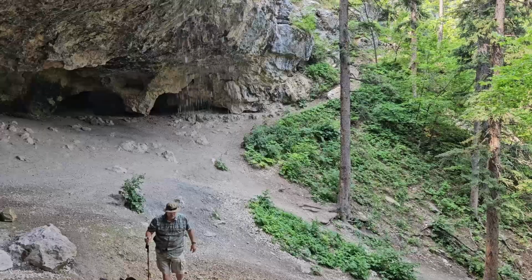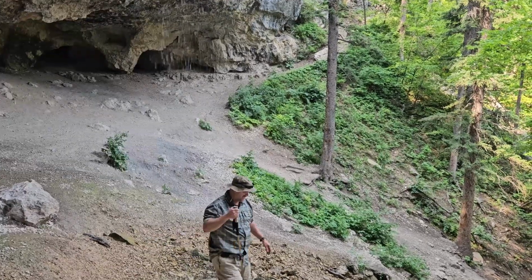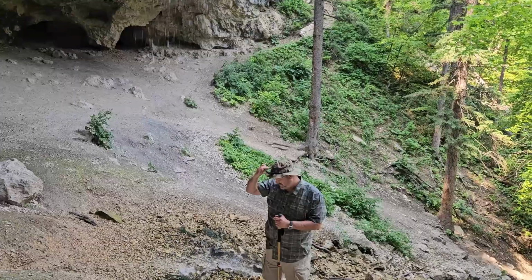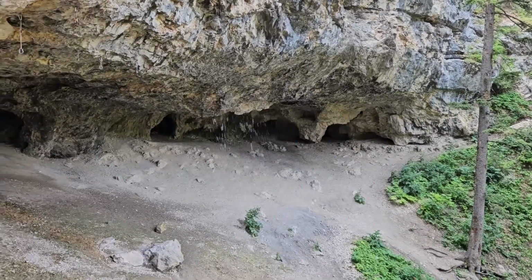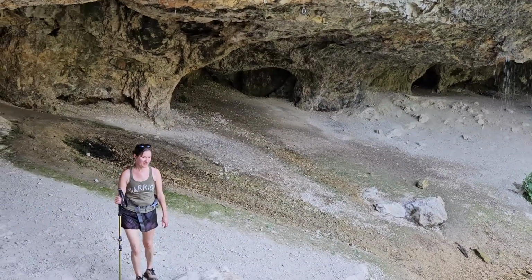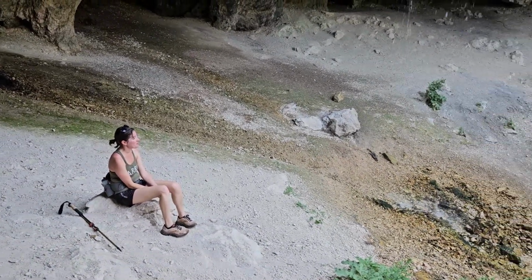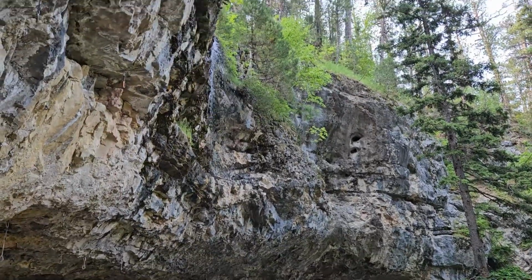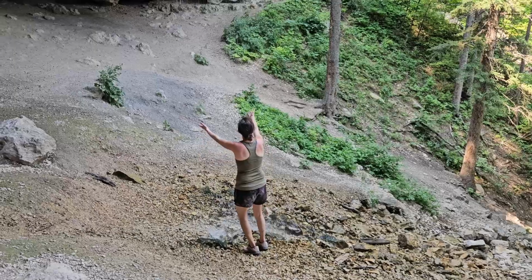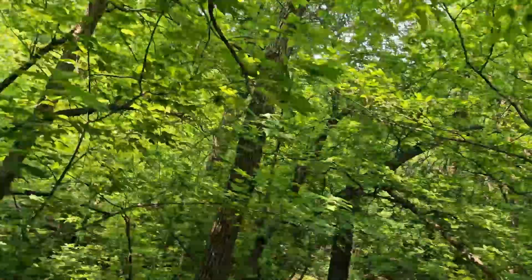Getting wet. Oh, that feels good. I bet. Might actually be more interested in kayaking today, just to give my feet a rest.